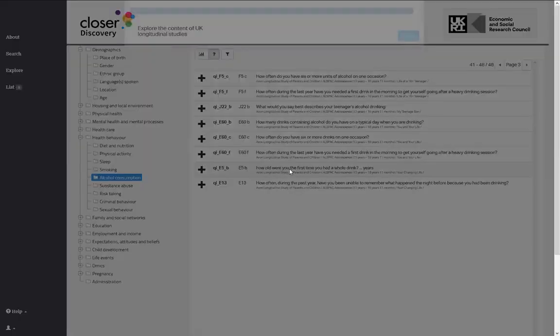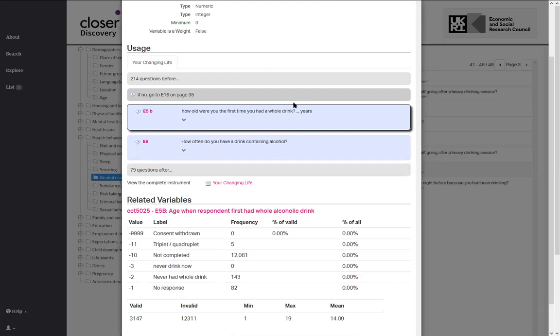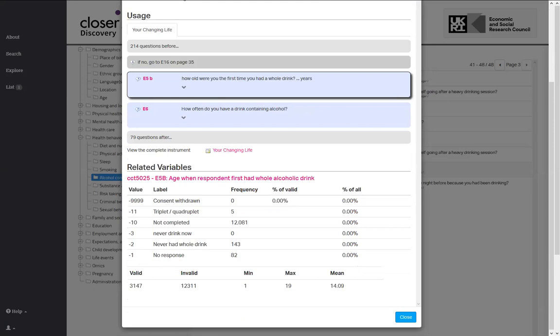I'm going to choose this question, and this will give us a question view, which is very similar to the variable view, although it's reversed. So we can see the question text and the answer type, the usage of where it fits within the questionnaire, and then the variables that are related to it. So say we wanted to know more context about this variable, say for example, because of the number of not completed and invalid, we might want to look at the questionnaire in more detail. And we can do that by viewing the complete instrument.